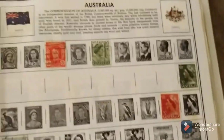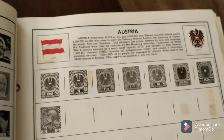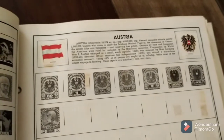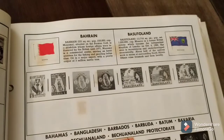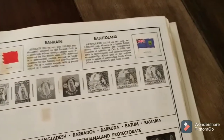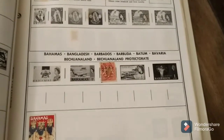And again, like I said, I don't know a whole lot about those. Those are from Australia. More Australia, then we got Austria. Big difference there, by the way, folks. Make sure you realize that. Austria and Australia are pronounced totally different. And over here, Austria again. We got Bahrain, and don't ask me how to pronounce that country, because I don't know. I'm not even going to try. This is the Bahamas, which is cool.